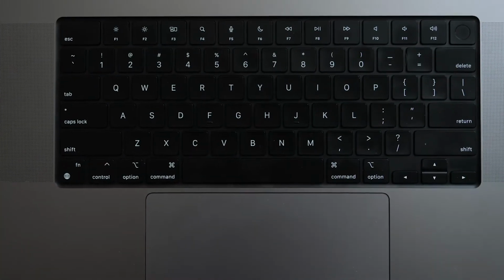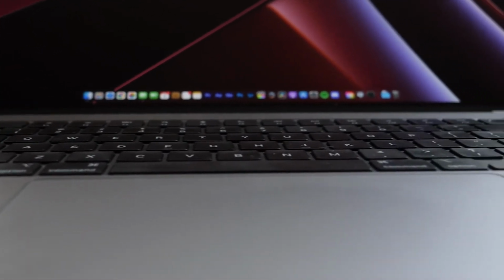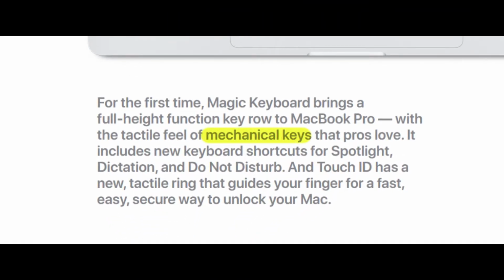The keyboard on this laptop is pretty good too. It feels really nice and clicky, but I think I would have preferred it to have a little more travel to it. Although I don't know what the hell Apple is talking about when they say it's like a mechanical keyboard, it's definitely not that. However, it's a hell of a lot better than the butterfly keyboard that was plaguing the MacBook Pros for years on the older models, that's for sure.